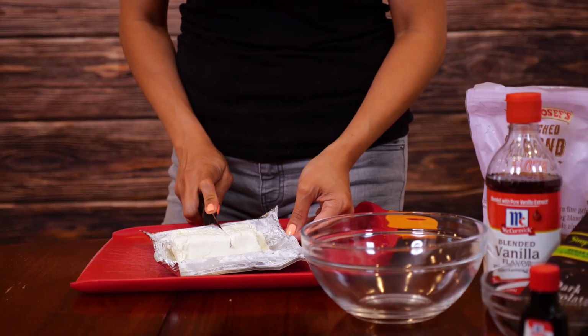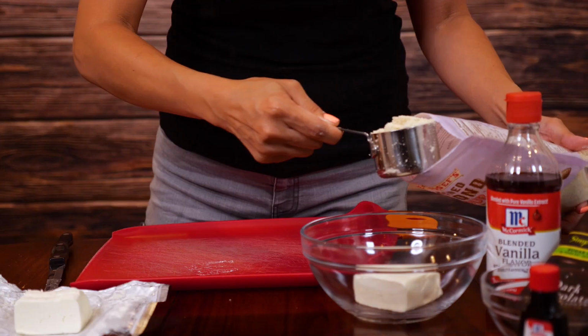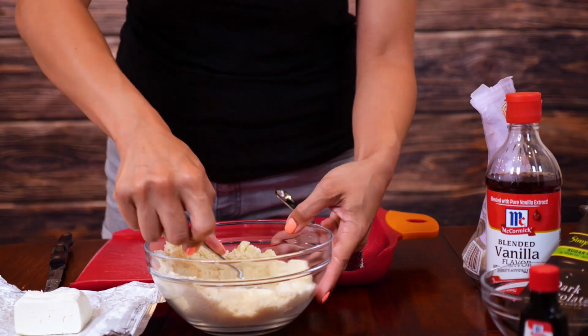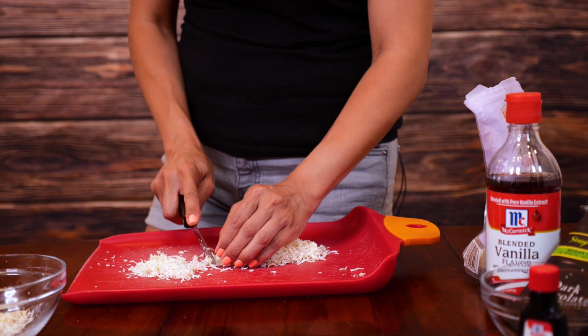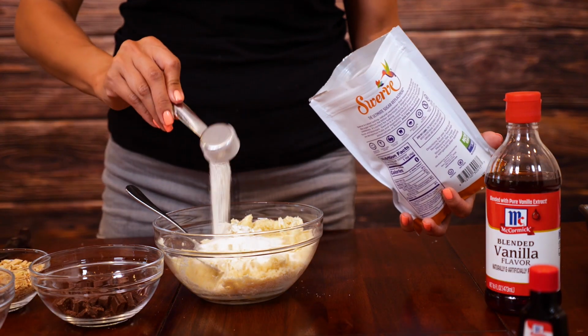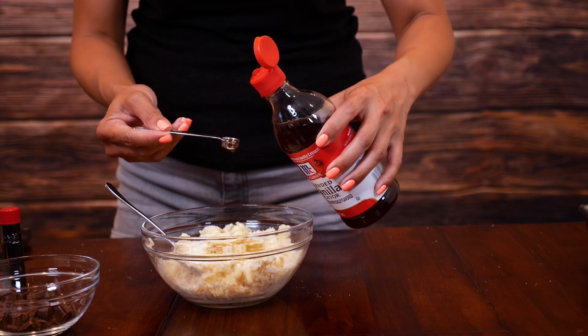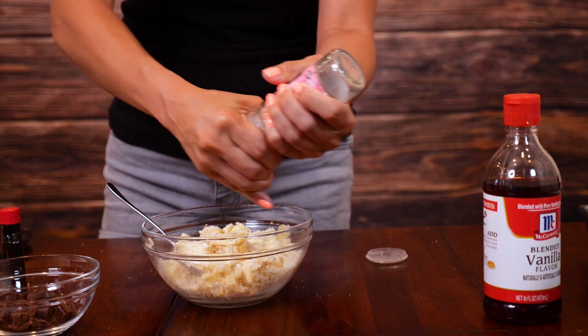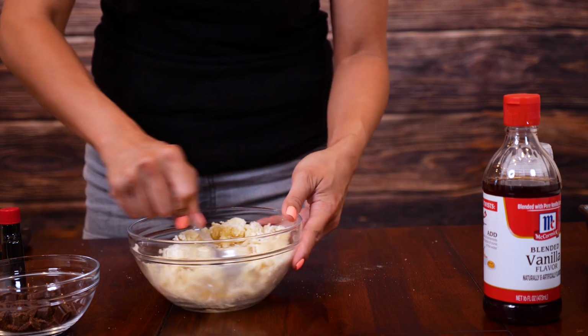Okay, now that we have all our ingredients, let's get the chocolate ball rolling. First, grab a bowl and let's put in our cream cheese and almond flour. Then we'll add our shredded coconut and our sugar substitute, which in my case is Swerve. Now let's throw in our vanilla extract and almond extract. And finally, let's toss in our salt. We'll give this a good smushing and mixing together.